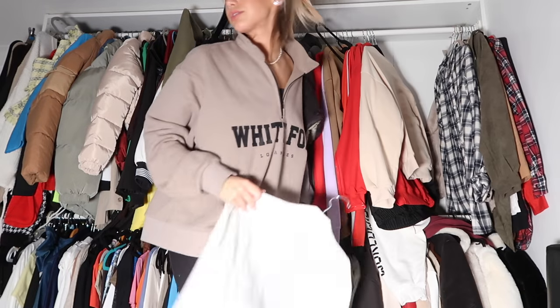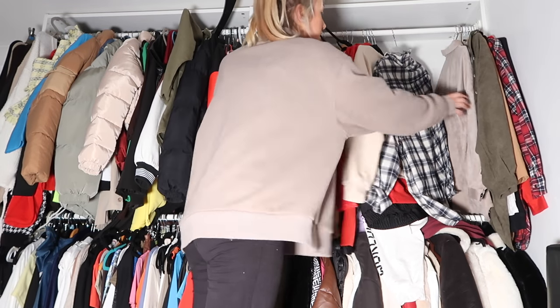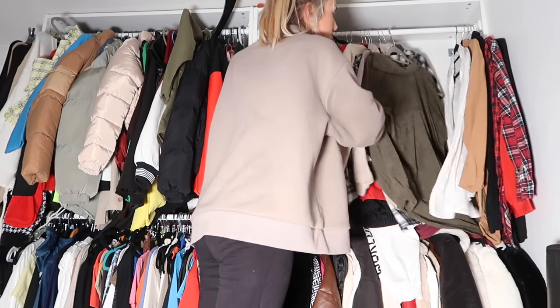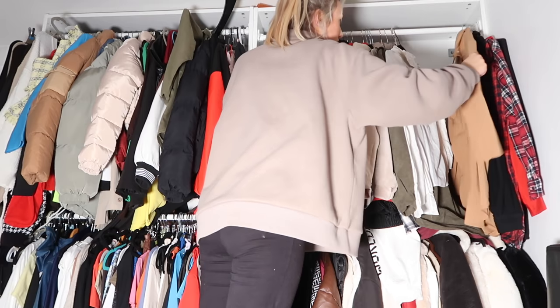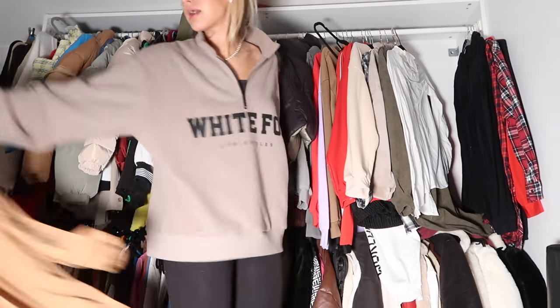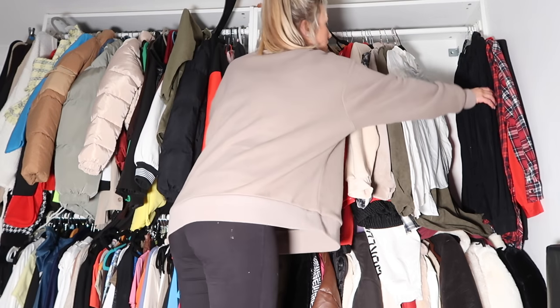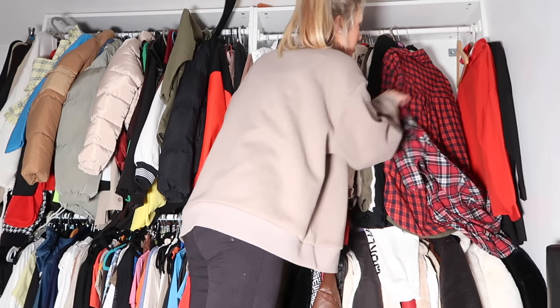This, I don't wear, I don't reach for any of these. They can literally go. I do like these little jackets though, they're cute. White shirts. Never know when you're gonna need one of them. In that, I don't wear it, still got the tags on. Love that, love that. That's old. I'll still keep it.